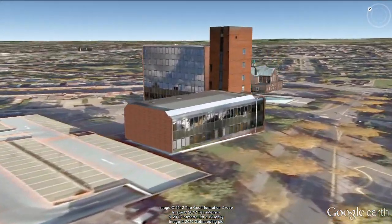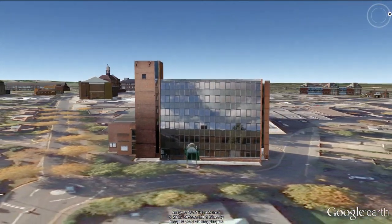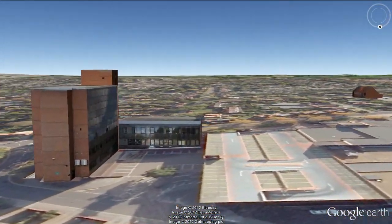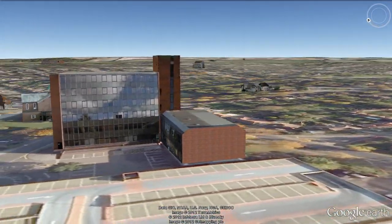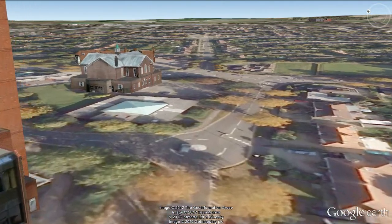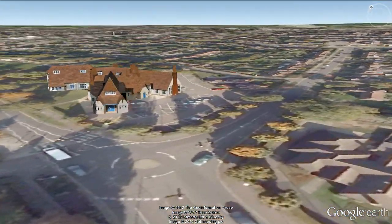Down Gernon Road are the offices of North Hertfordshire District Council. Past the Free Church, which was built in 1925, we find the Mrs.